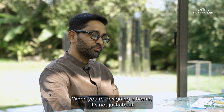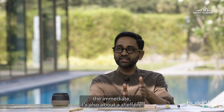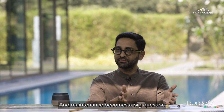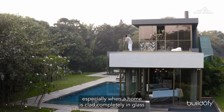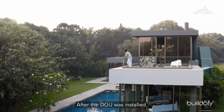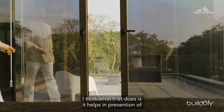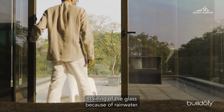When you're designing a home, it's not just about the immediate, it's also about a shelf life. And maintenance becomes a big question, especially when a home is clad completely in glass. We used a nano coat to finish the glass after the DGU was installed. I think what that does is it helps in prevention of staining of the glass because of rainwater.